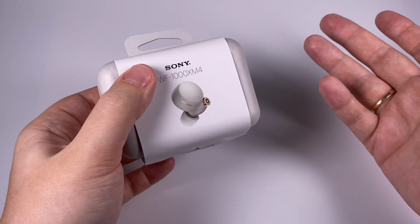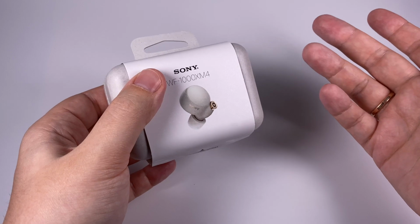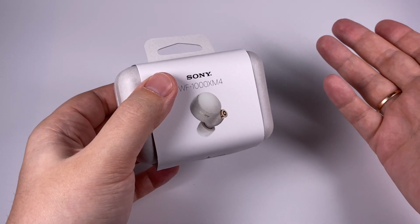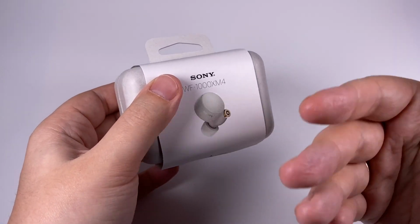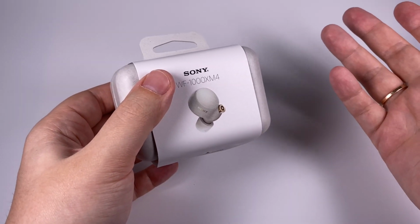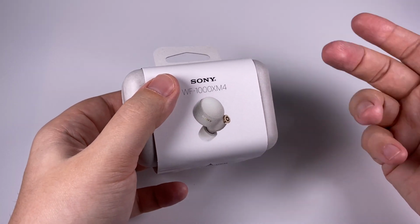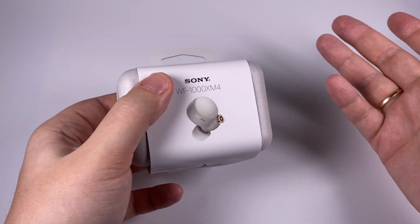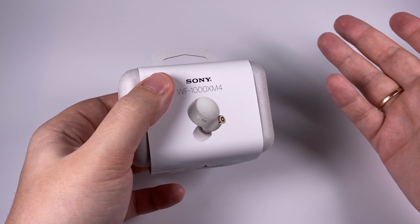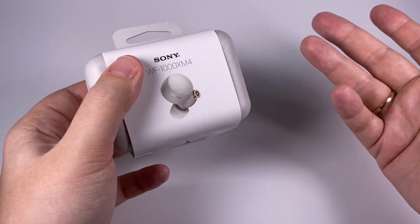What is the purpose of paying additional money to Qualcomm if you have your own codec that is pretty popular and used almost everywhere? So they decided to add LDAC support here, finally, and actually improve this model in many aspects. The recommended price was $280, but it's available in the United States and in Europe with discounts.